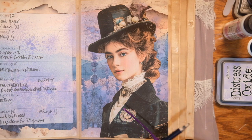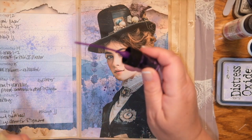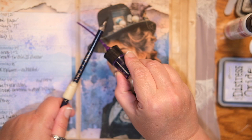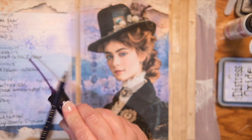So in Jane Austen's world, in the neighborhood where she lived, why is this not working? Oh no, we ruined it. I just smudged a purple smudge on her face. Okay, how can we fix that? I'll think about that while I'm telling you this.